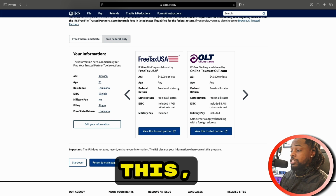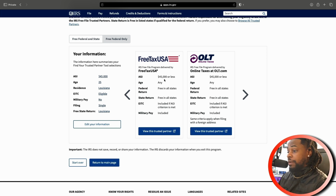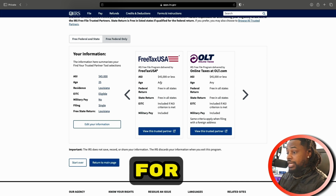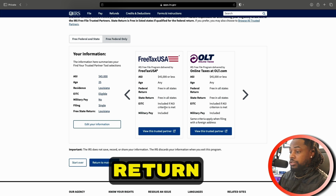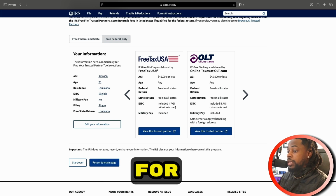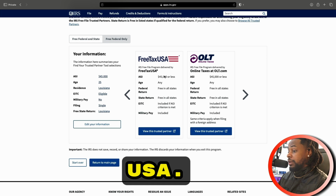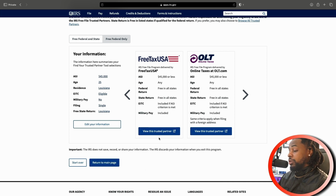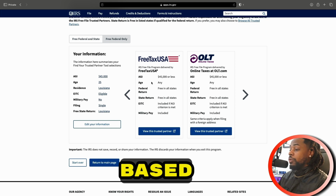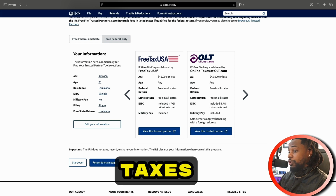So if you look at this, it's going to basically pick the one that fits your criteria. So if I made $45,000 or less for any age, the federal return is free in all states. The state return is free, and it's included for the AGI that I put, the annual gross income. Military pay is included. So Free Tax USA, I would click on that trusted partner. I would go to their website, excuse me. And based on the criteria that I put in, I can now file my state and federal taxes for free.